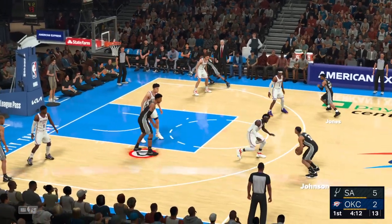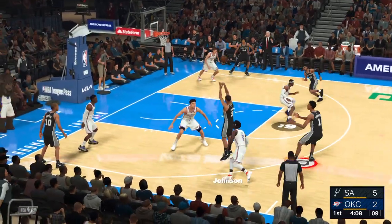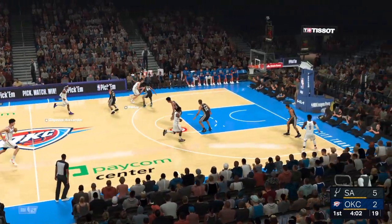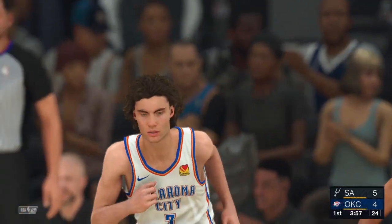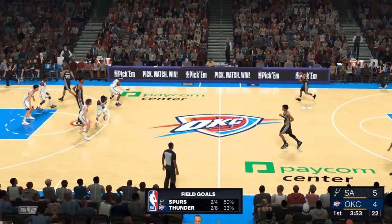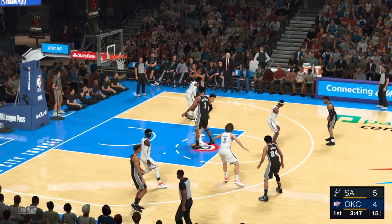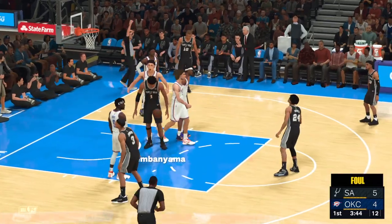And there's the pass to Johnson. With the shot. And Holmgren pulls it down. Normally he drains that. Teardrop shot. And good that time. Good decision there from SGA. Tough, though, to miss a guy that open. Pass to Sochan. Over Williams. They get it back. And he could not get that one to go.